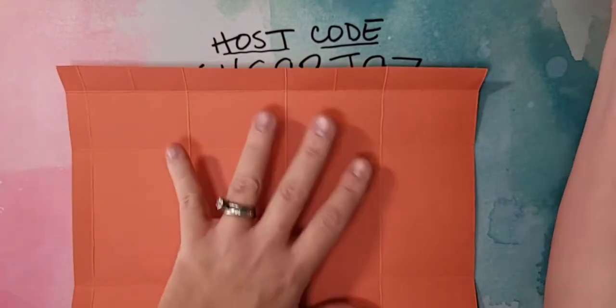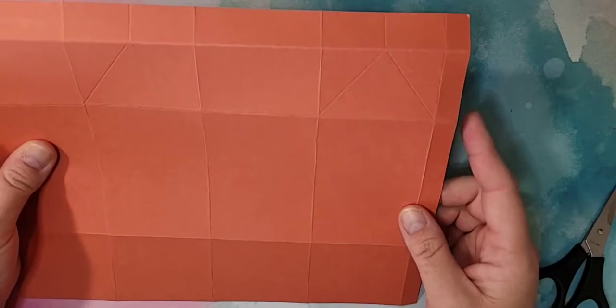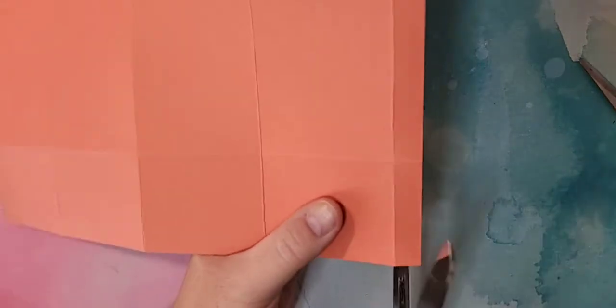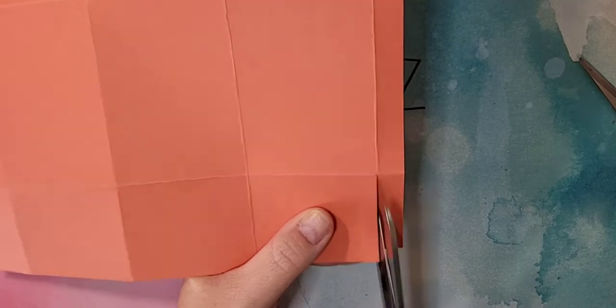It really makes for really crisp lines and really helps you out here. Okay, let's do some trimming. So I have my 1/2 inch score line on my right here, and all we're going to do, I'm actually going to grab my larger scissors for this, is we are going to cut up that score line there.